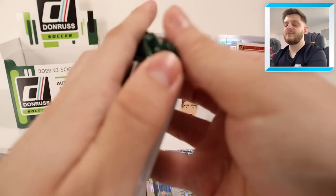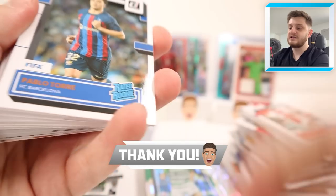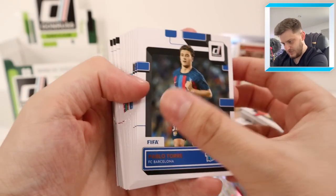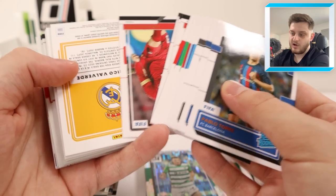Okay, right. 3 packs to go, ladies and gents. Wish us good luck. Smash that like button, because we're running out of time to hit something crazy from this box. I'm not entirely sure we're going to hit anything numbered for the rest of this box, but you never know. What's that? Oh, we've got another patch.